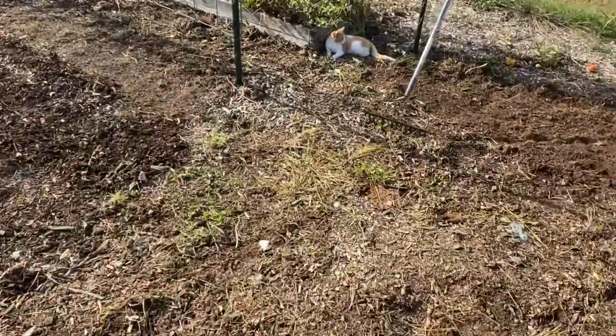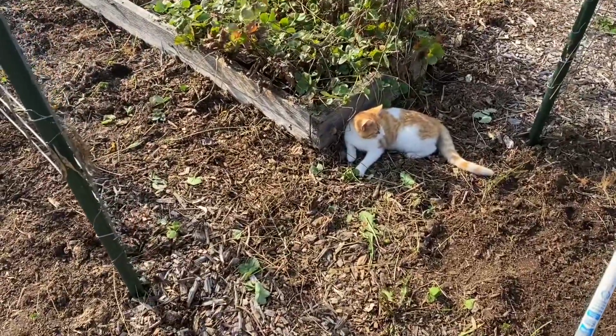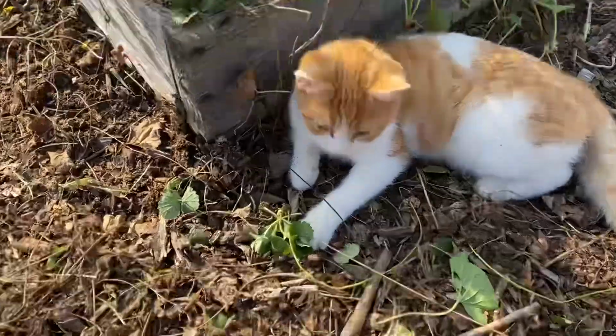There's our big helper pumpkin. Can you say hi, buddy? Can you say hi?